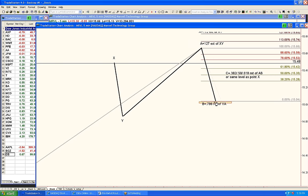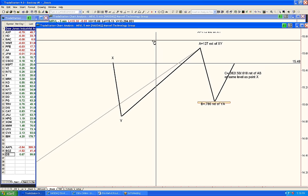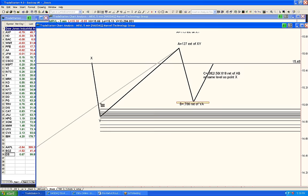So I have quite a range for this bounce back up. What I would anticipate is price to come back up into this range or the same level as X, and then I would look for my place to enter from the C point, and then I would estimate where the end of this move is.